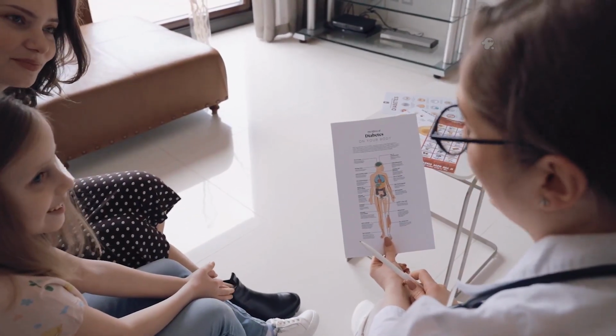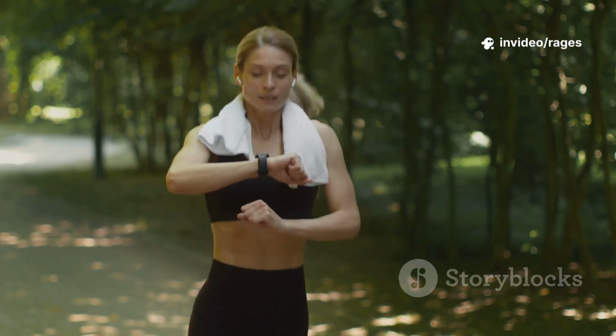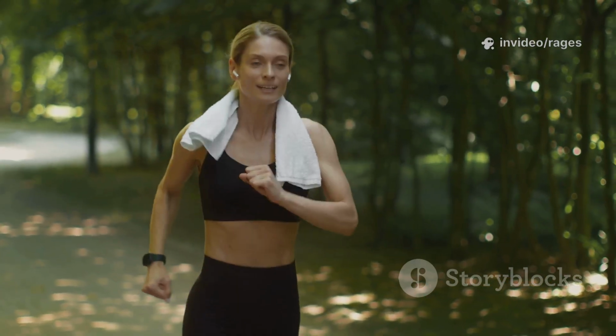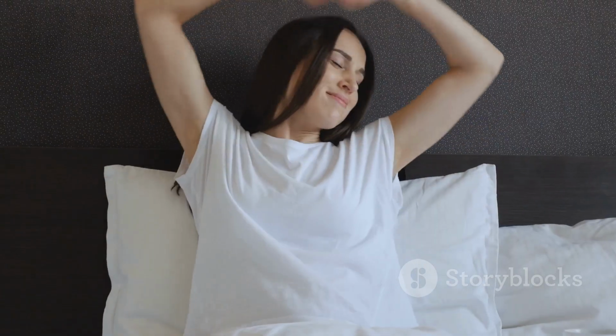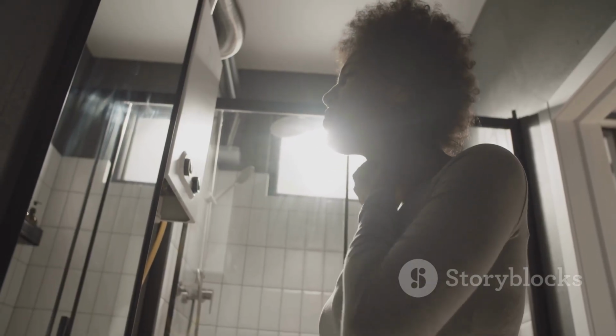The thyroid makes hormones. These hormones control many things in our body. They control our metabolism, our heart rate, and even our body temperature. When the thyroid is healthy, our body works well. But sometimes, problems can happen.